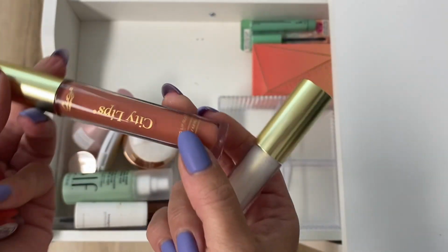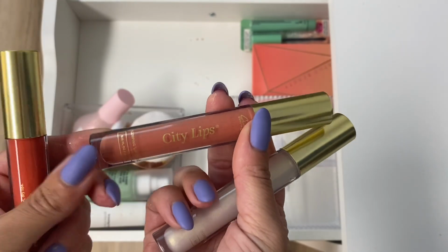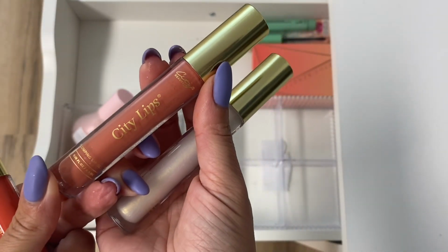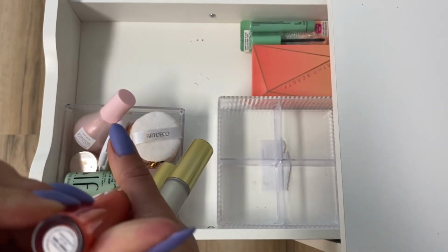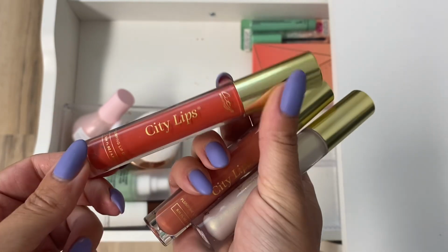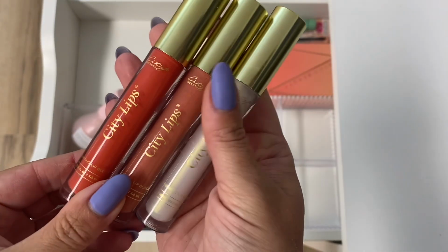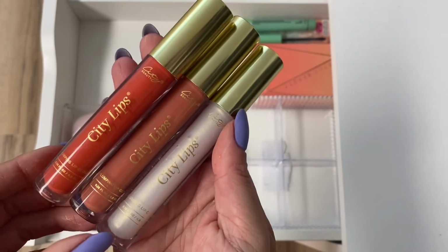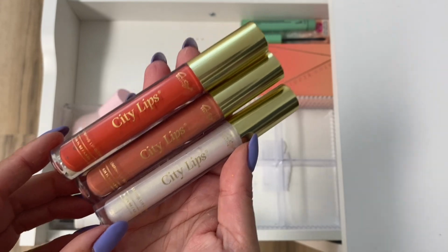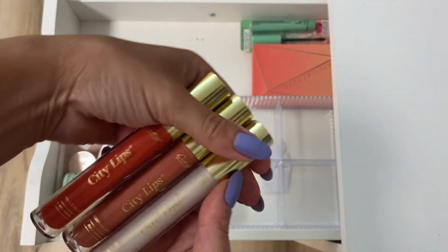And then they also sent me this one, which is South Peach. It's like a sheer peach lip gloss, and then this one is called Coral Sunrise, and this one is like opaque. It's like a liquefied lipstick. They're all plumping lip glosses, so I'm gonna keep those in for now because I'm still playing around with them, and I think they're coming out with maybe some more colors that they're gonna send over to me, so I'll keep you guys posted on those.